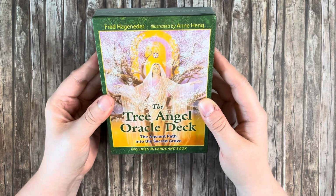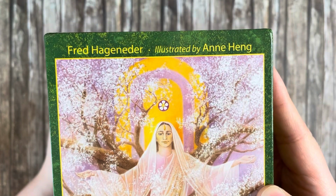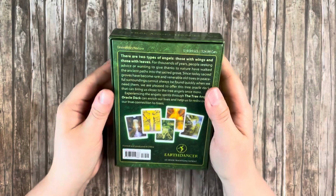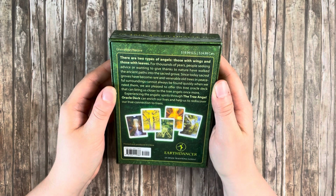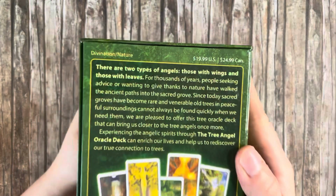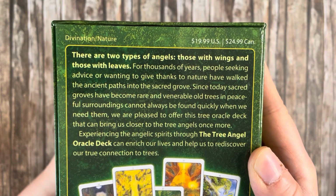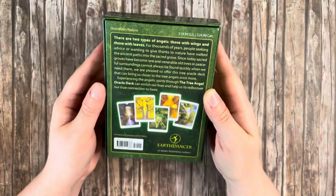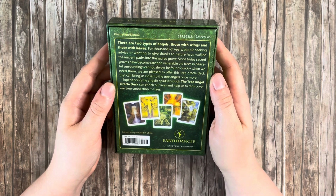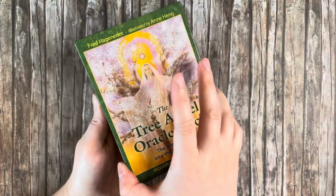This is a deck by Fred Hageneder, illustrated by Anne Heng. It is a nature deck, obviously, and it says here, I'm not going to read it, but I will pause this here so you can pause it and read if you want. Basically, it says that the oracle deck can enrich our lives and help us to rediscover our true connection to trees, which, yes, I'm all here for that.